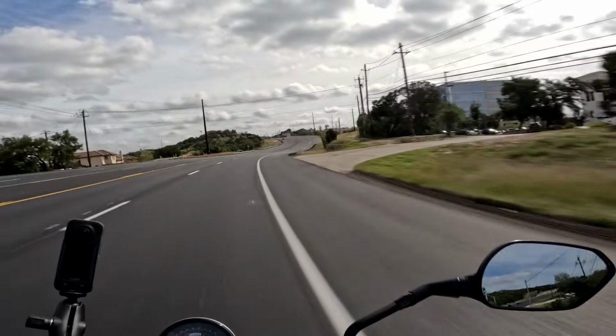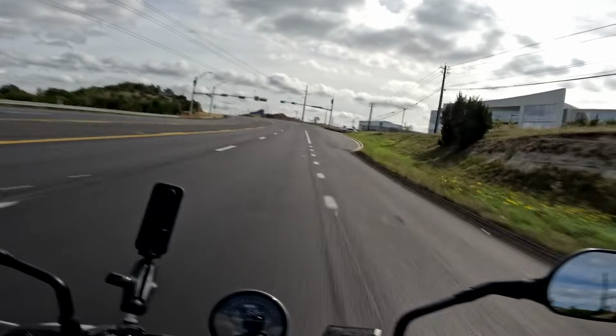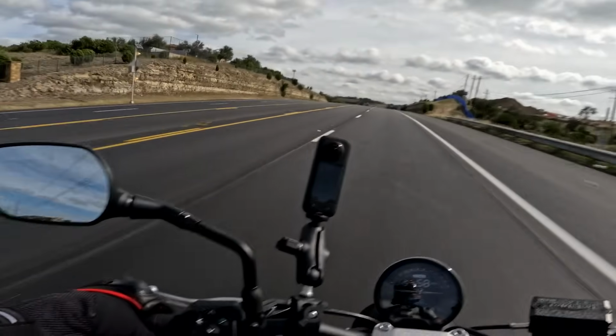A lot of these 650 naked class bikes, you get close to redline and they're like, please God, please shift, for the love of God, have mercy. But this thing actually does a great job. It feels really nice, like you really want to use all that power.